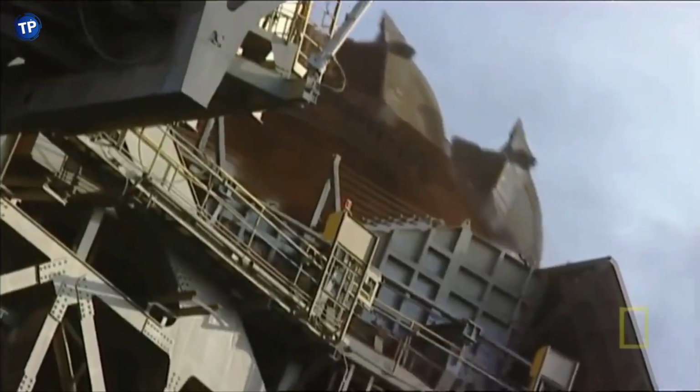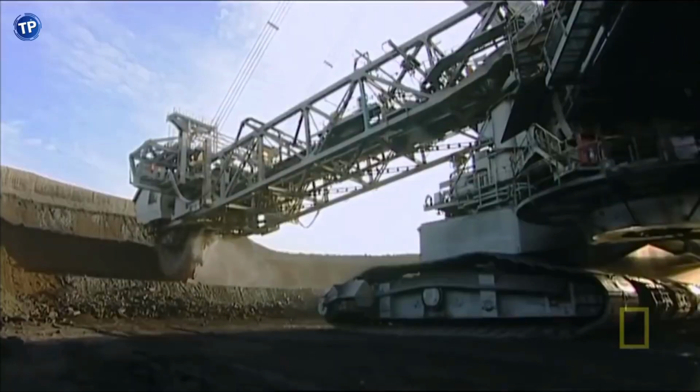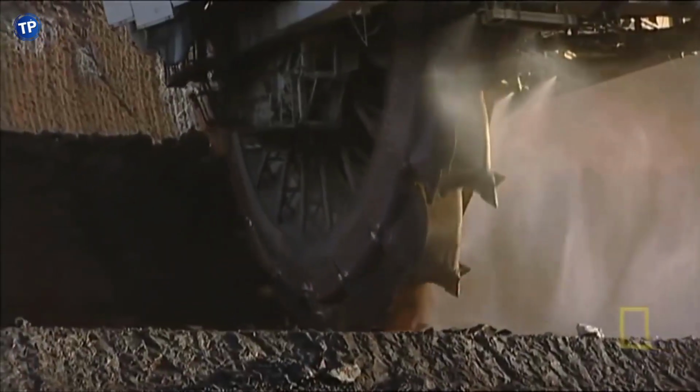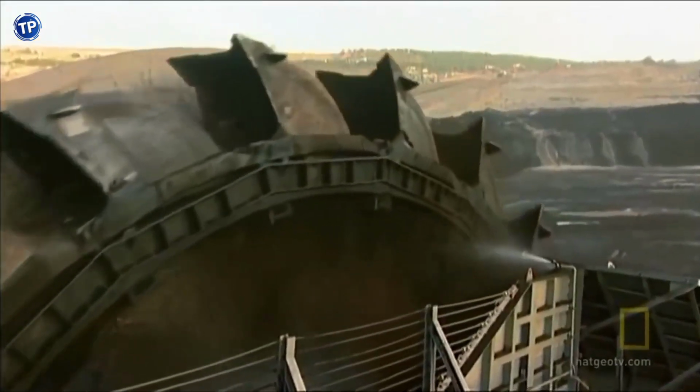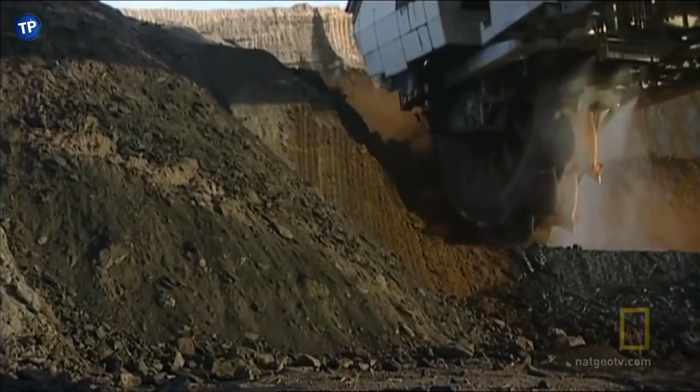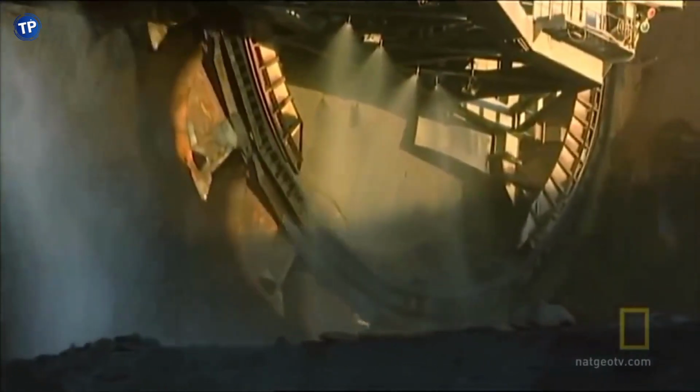What sets the 293 apart from the other machines is the sheer size of it. I mean, this machine can produce up to 12 tons of material. It's spitting out 10 mid-sized cars in a second. The Bagger has 18 massive buckets, all working 24/7 on a wheel 70 feet in diameter. Each bucket can pick up over 15,000 pounds of material in one scoop.